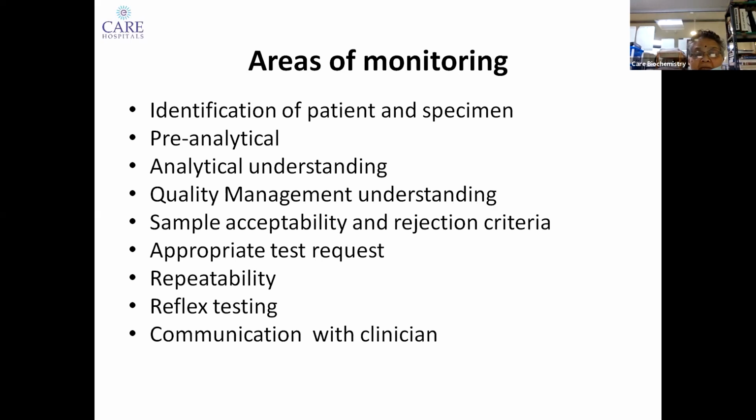Quality management. Nothing comes with understanding interferences if our quality management processes, as explained yesterday, are not clear. Sample acceptability and rejection criteria. This is very, very, very critical. In our lab, we never return a sample that is rejected. You may ask me why. If I return a citrate tube, which is underfill or overfill, they will draw say 0.5 ml, which is overfill or underfill, and put it into this. Damage is done.